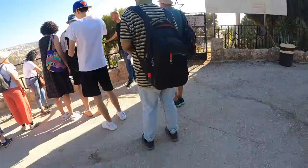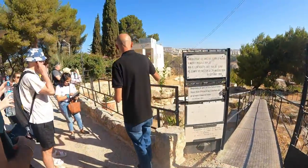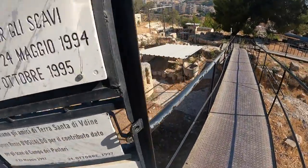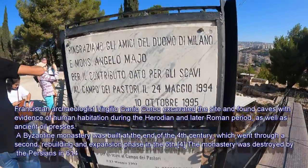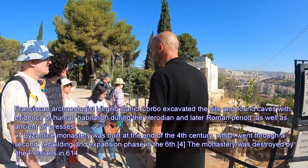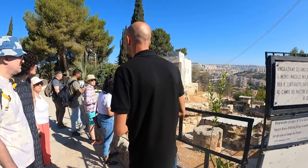In the 4th century, here it was an agricultural monastery where the monks had to do everything by themselves. So here you can see the remains of the olive oil press. And in the middle, at the center, you can see the winery, where there is a circular stone. And at the end, we can see the cisterns.